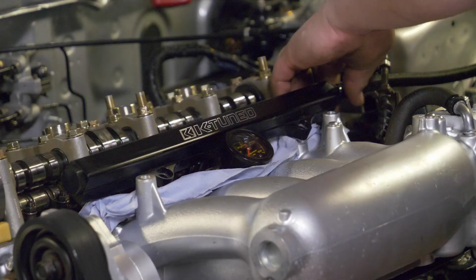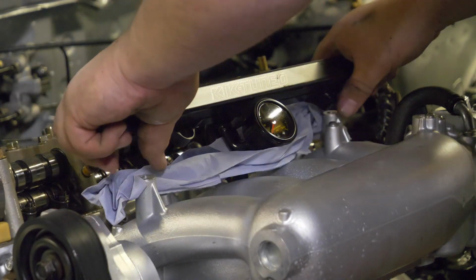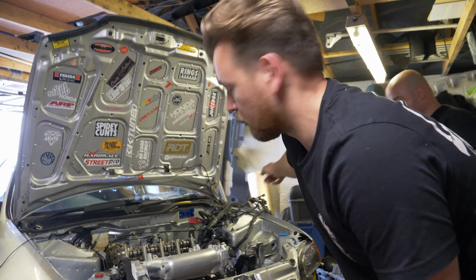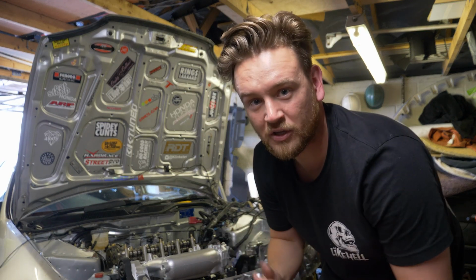Look at how gorgeous it is. Oh my god. Get a good shot of that. The glistening. Dropped the coolant in the radiator, took the loom off, and the fuel system's off, and it's time to check the oil.